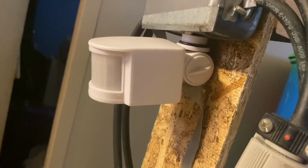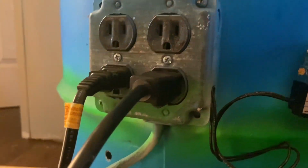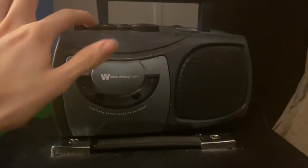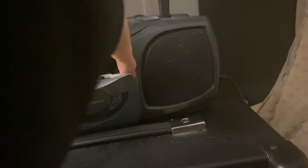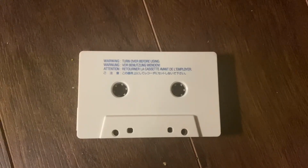Basically, you plug in the cassette player and the amp to a central power bar system on the back of it, and you have actually 2 additional plugs you can use. There's an actual cassette on the inside with the Distortions audio instead of any type of modern controller like we'd see nowadays. It's pretty interesting. I've never seen anything quite like this.